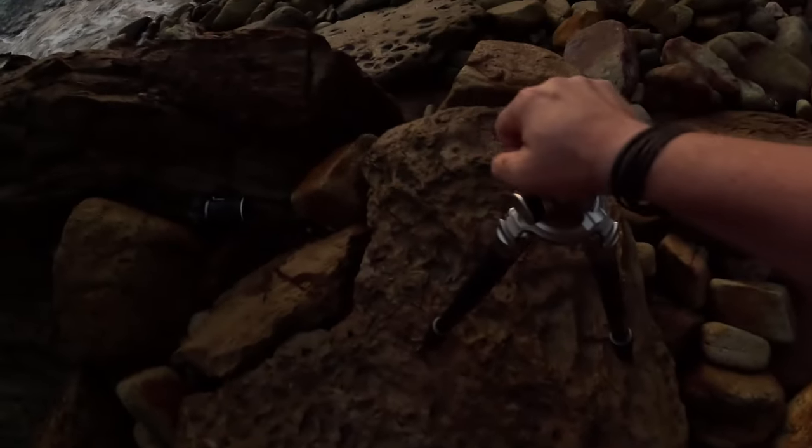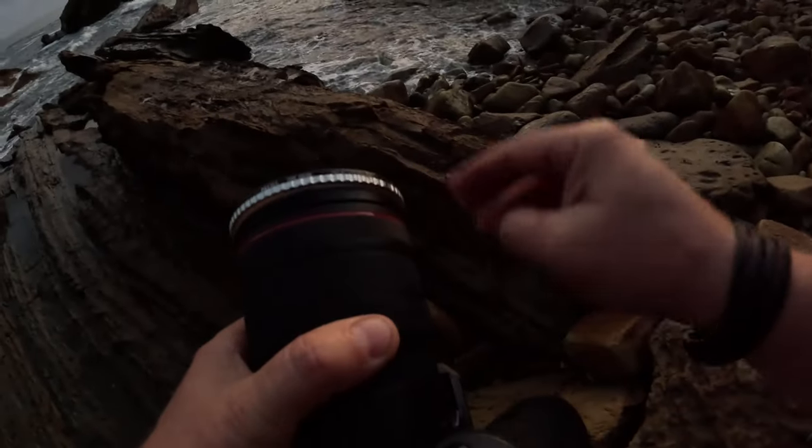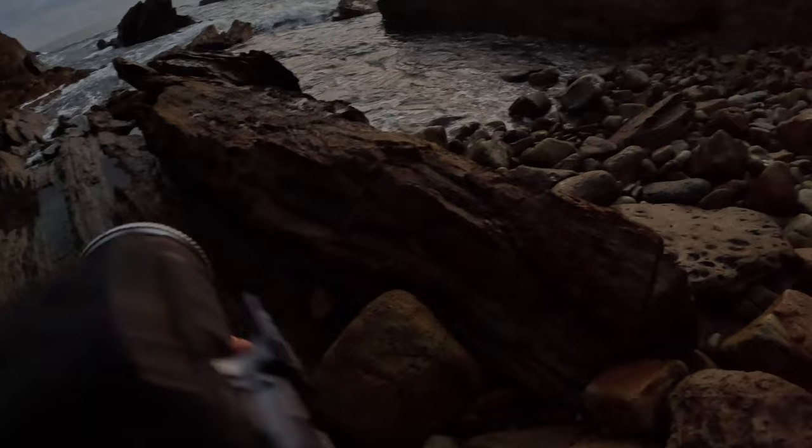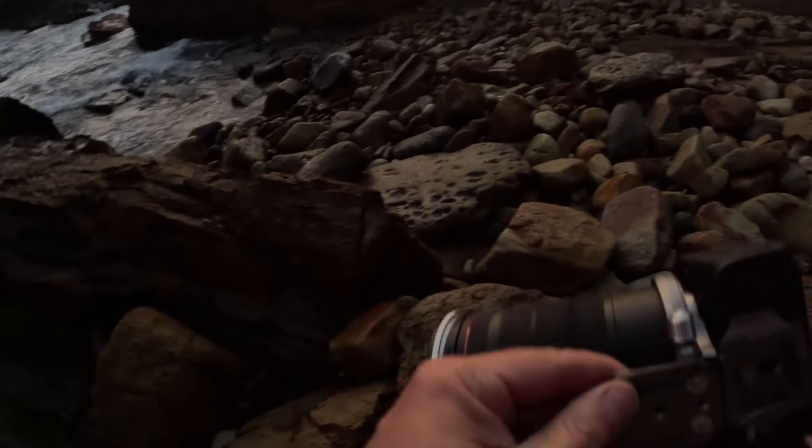I just dropped my bloody camera. That didn't go well. Ouch. She's all right. That wasn't ideal. Crikeys. I don't even know how I did that, but anyway.